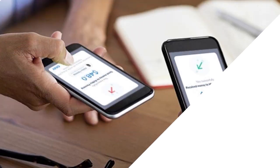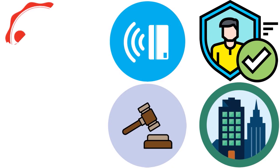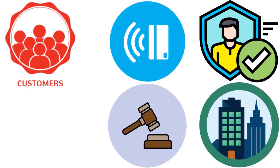You also have other ways. You have peer-to-peer payments. Peer-to-peer payments are cool because you were speaking about Venmo, for instance. You're referring to PayPal. You're referring to Cash App. Those are popular peer-to-peer payments, and those are really gaining in popularity among customers, especially after COVID. Okay.